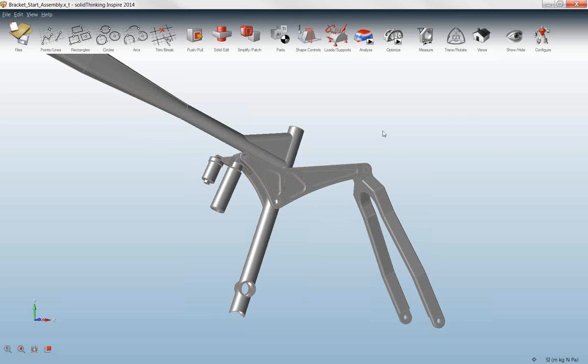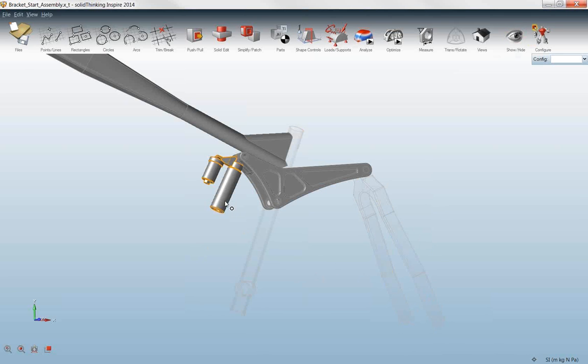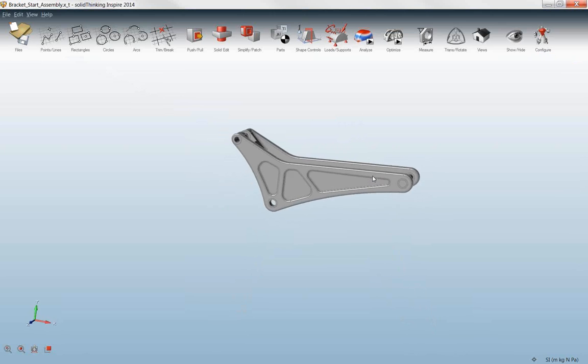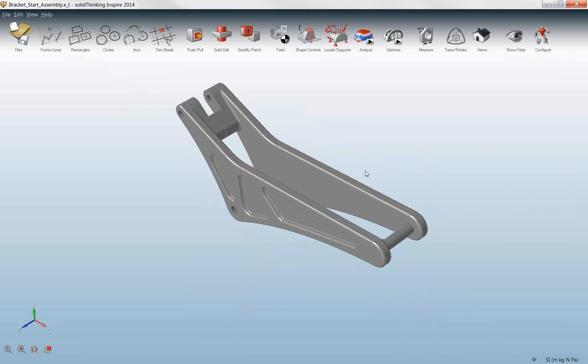With Inspire, it's very easy to start simplifying the model and to start generating a redesign. All I'll do is configure this here and say, I don't need that component, I don't need this one, I don't need that one as well, and neither do I need these other two. With just a few mouse clicks, I've been able to isolate the one component that I am really interested in optimizing.